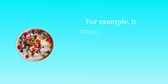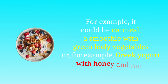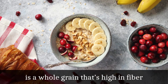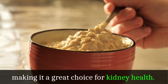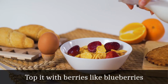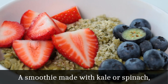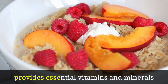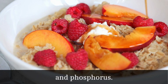For example, it could be oatmeal, a smoothie with green leafy vegetables, or for example, Greek yogurt with honey and nuts. Oatmeal is a whole grain that's high in fiber and low in phosphorus, making it a great choice for kidney health. Top it with berries like blueberries or strawberries for added antioxidants. A smoothie made with kale or spinach, along with a banana and some berries, provides essential vitamins and minerals without overloading on potassium and phosphorus.